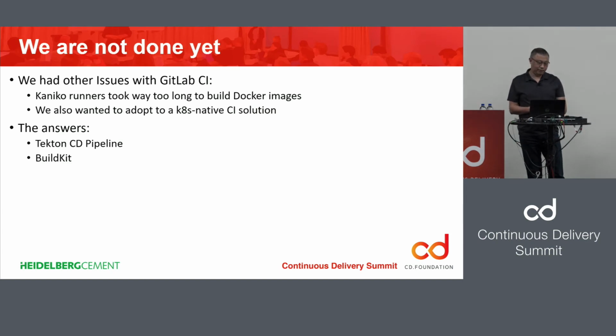Then we found this technology called BuildKit. I'm sure you've heard about it. BuildKit claims to be 3 to 5 times faster than Canonical, so we gave it a shot. Also, because it's really hard to make BuildKit work with GitLab CI, we said, why not give Tekton a shot? Tekton, like Christy pointed out, provides Kubernetes-native building blocks. It's a spin-off from Knative Build, so we gave Tekton a shot.